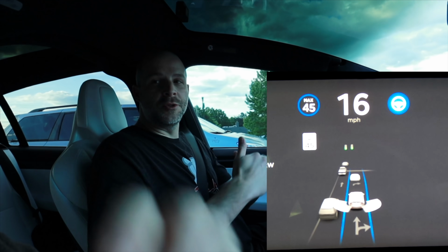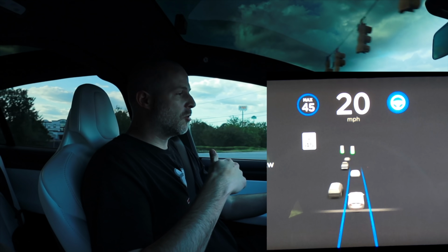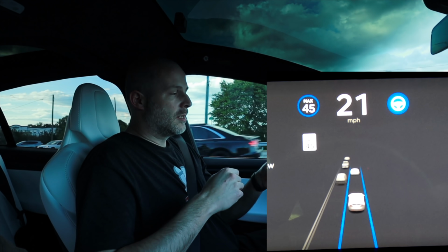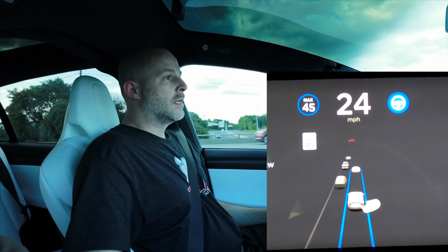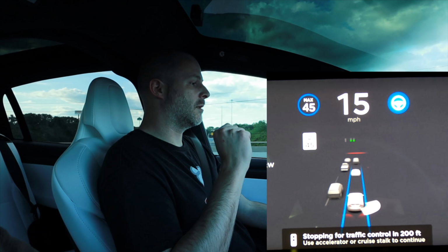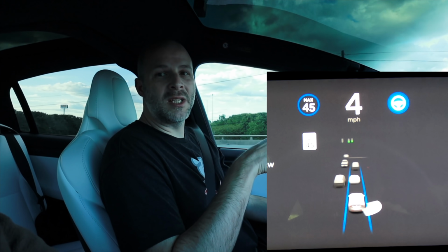So probably as soon as that pops up, you can hit that button or push on the accelerator or pull on the back tab here, and it'll go away. Like right now, it's at 500 feet. I just pulled the lever and we're moving. And that should actually reset. Although now it's asking me again. That was weird. I did it at 500 and then it asked me again at 300.